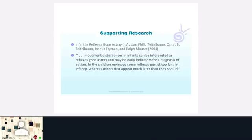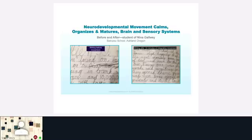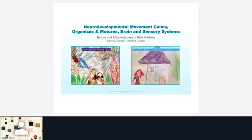Here's some more supporting research, which talks about how movement disturbances in infants can be interpreted as reflexes gone astray and may be early indicators for a diagnosis of autism. But let me show you some really nice before and after pictures. Neurodevelopmental movement calms, organizes, and matures brain and sensory systems. Here's a living example: a writing sample on the left before movement and a writing sample after 10 minutes of integrated movement.